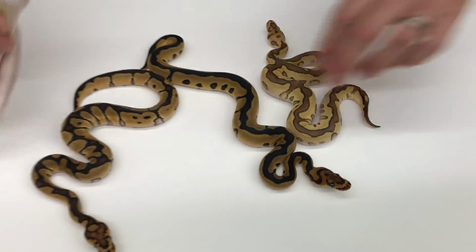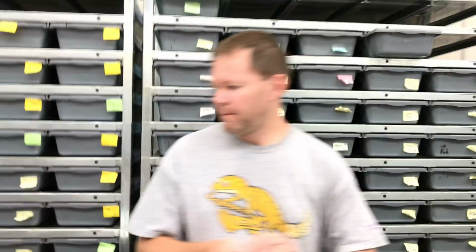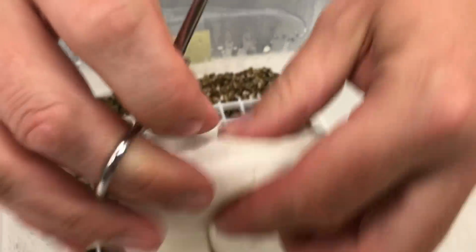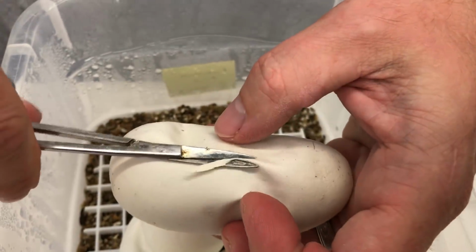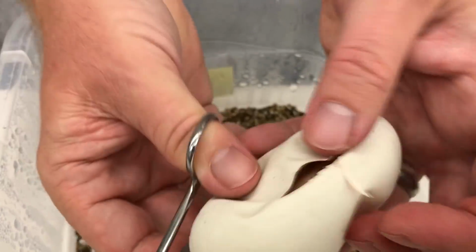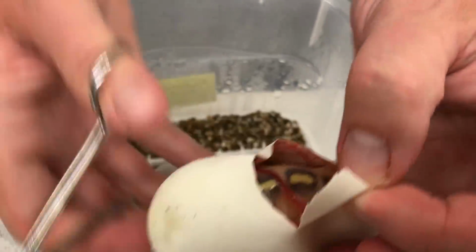Okay, and now we are going to cut a couple of clutches here, actually 3 clutches. Okay, the first one is an Enchi granite asphalt to a super pastel yellow belly. So let's see what comes out here. I'm going to be hatching a lot of stuff in the next few weeks. I looked at all the dates on a bunch of these clutches coming up, and I'll probably have like 20 or 25 clutches hatching in the next week, which will keep me pretty busy. Having a hard time getting everything set up anyway.